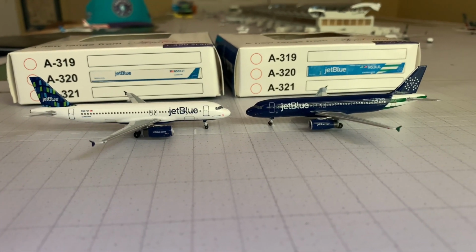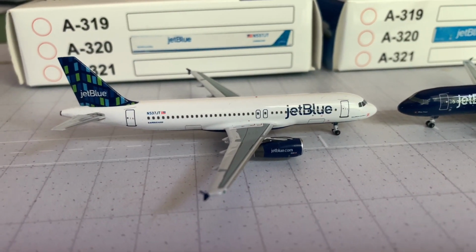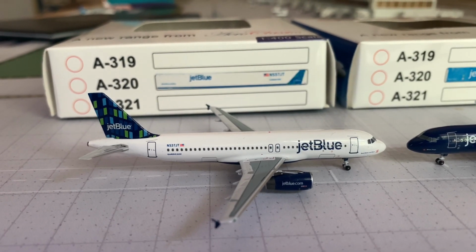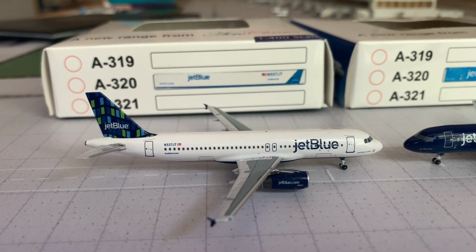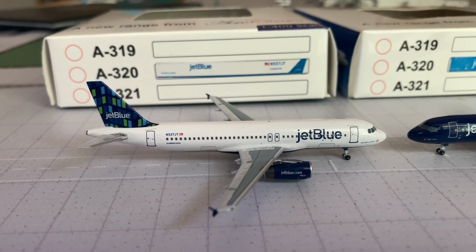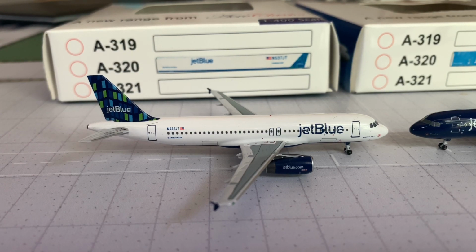But anyways, we're going to start with the Highrise A320. I was actually not aware that Aeroclassic made this. This was probably during my little hiatus that I took during college. I do not remember seeing this come out. I usually have always paid attention, but I guess I missed this one. But this one's really good. I'll have to do a comparison with the Gemini Jets one at some point.